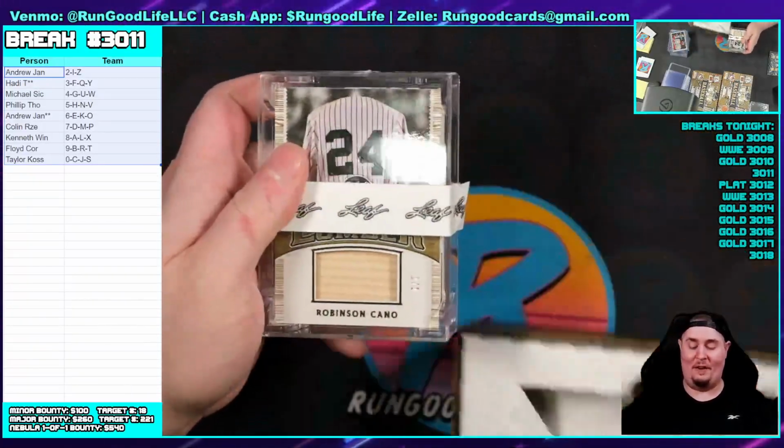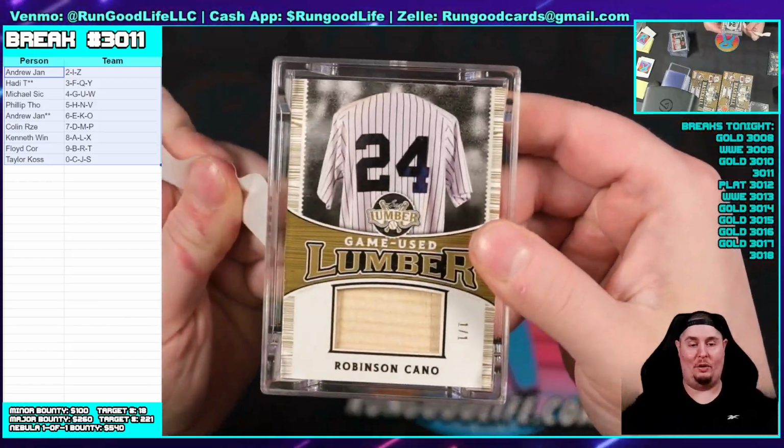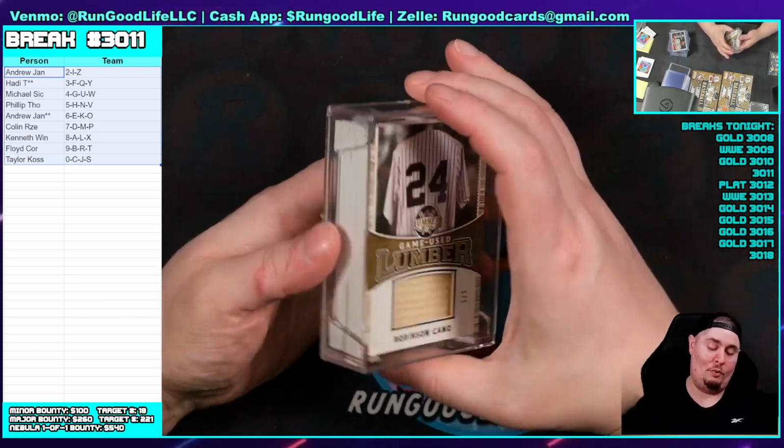Oh, Robinson Cano found his way into the product. Robinson Cano, 1 of 1, going to R, which is Floyd with the 8 spot. 1 of 1, Robinson Cano, right on front. Our first 1 of 1 of the break.